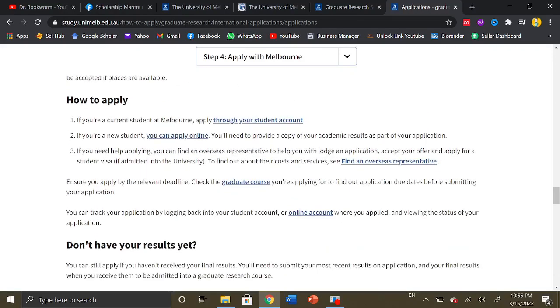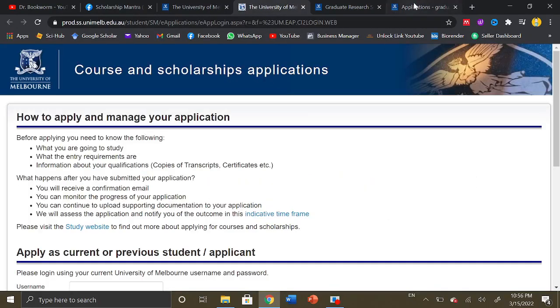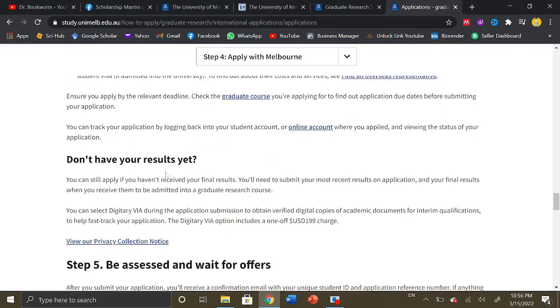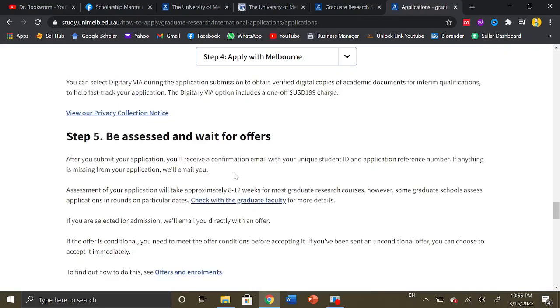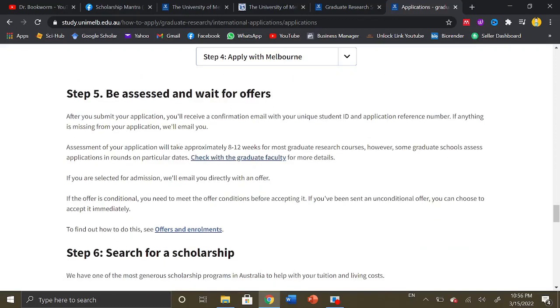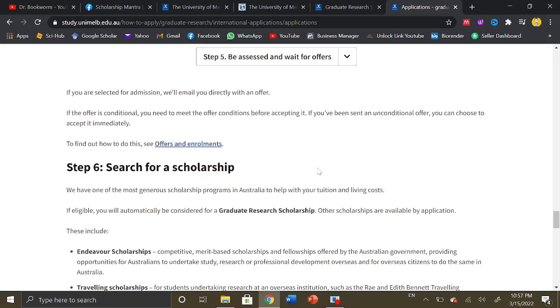Apply with Melbourne. How to apply? So you just need to go to their portal and apply online, submit the online application. Don't have results yet? We have already discussed that you can still apply. Be assessed and wait for offers. After submitting your application, just wait for approximately 8 to 12 weeks and you will receive your offer letter. You will be either accepted or rejected, so you will get the response to your application very soon.